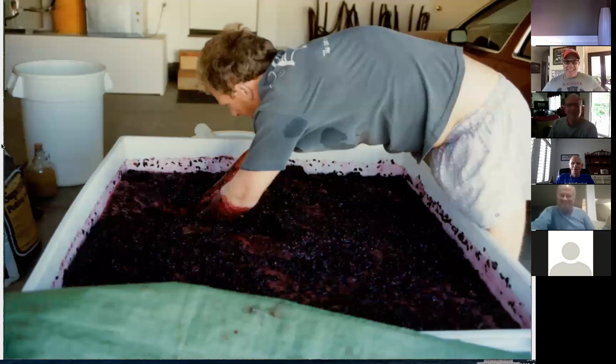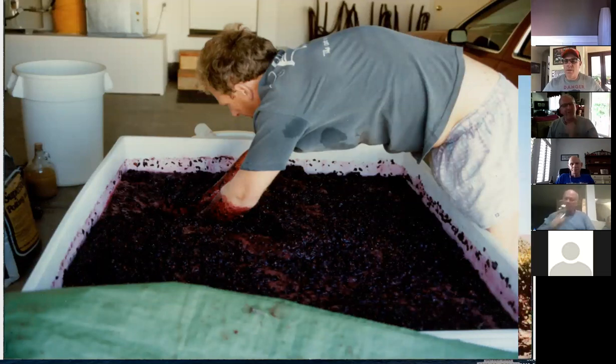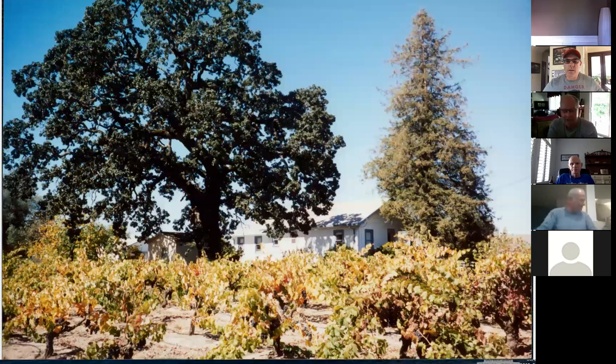So, but also in 1998, the same year that we started Carlisle, we purchased the old Paletti Ranch. This was one of the Deloach vineyard designates. I think the first vintage that Deloach vineyard designated this was 1990. And we purchased it in 1998.